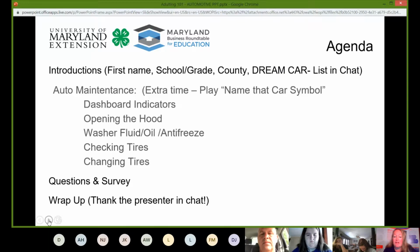And we're doing our introductions now. Make sure you put your first name, your school, your county and grade, and list your dream car in the chat. A few of the students have already done so. And I want to let you know that we are going to talk about dashboard indicators, opening the hood, washer fluid, oil, and antifreeze checks, checking your tires, and changing your tires. Then we're going to have questions and a quick survey for everyone at the end to show that you were on here and you participated. I need you to complete a quick survey, and then we're going to wrap it up.